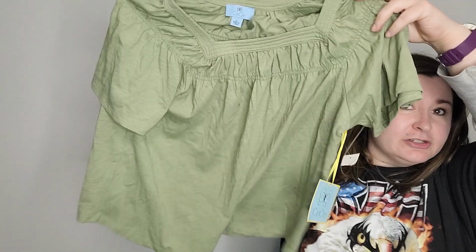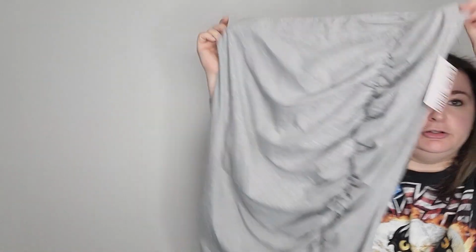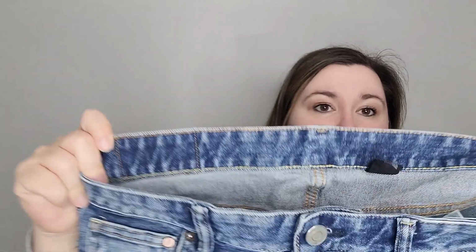Okay, so now to the ThredUp box. I'm just going to quickly go through this. I don't want this to be super long. CC, this is new with tags, just a green top. 9 West, a skirt, new with tags. And like I said, this stuff has been in live shows, it's been listed, it's been everywhere. These are denim shorts, I believe they're women's. I'm not exactly sure, they might be men's, so if they're men's, they won't take it. But that's fine with me.